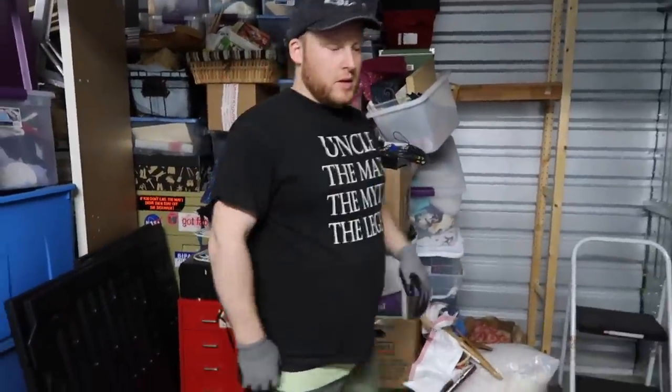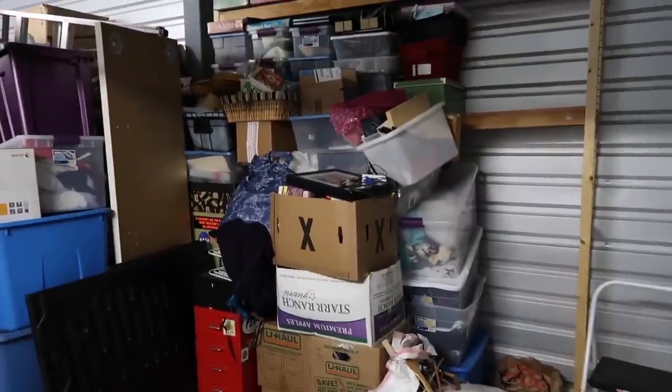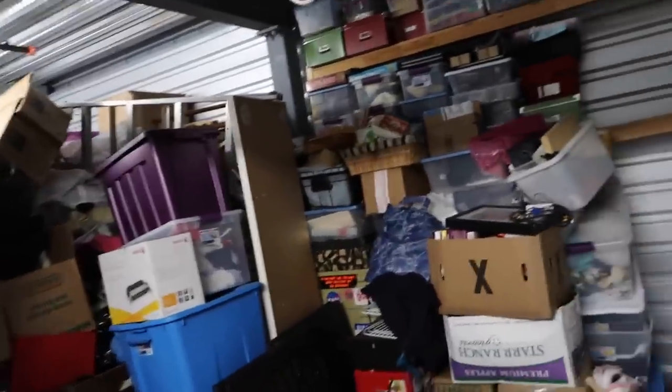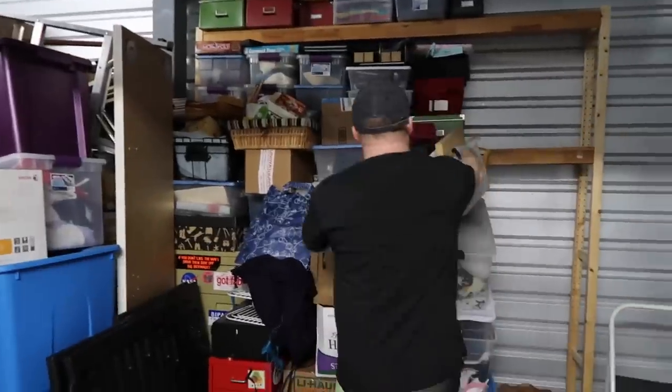We're back. So I'll show you guys progress real quick. If you guys can remember, this was pretty full. This is all in the truck now, so I think we're going to be able to get all of this and a little bit of that, and then we're going to have to head back. So let's go ahead and start here.